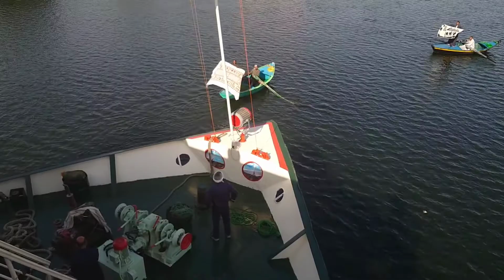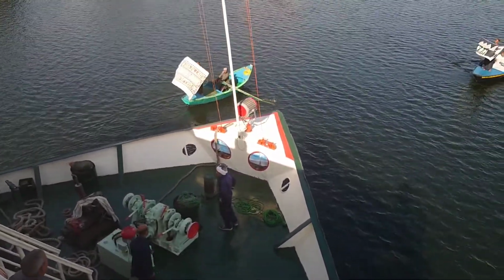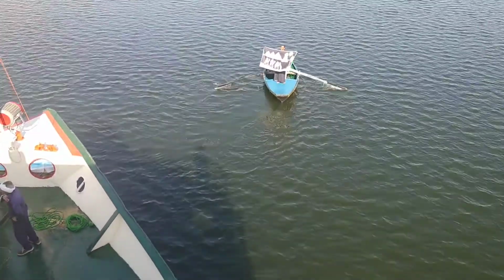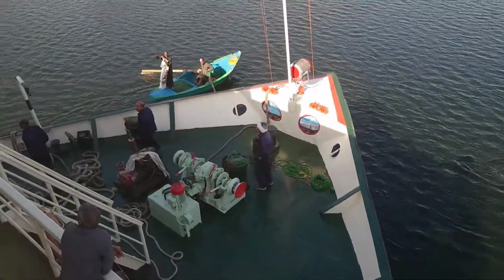So we're just coming up to the Esna lock, and we have some more boat vendors just coming under the bow of the boat here. Rowing's going well.